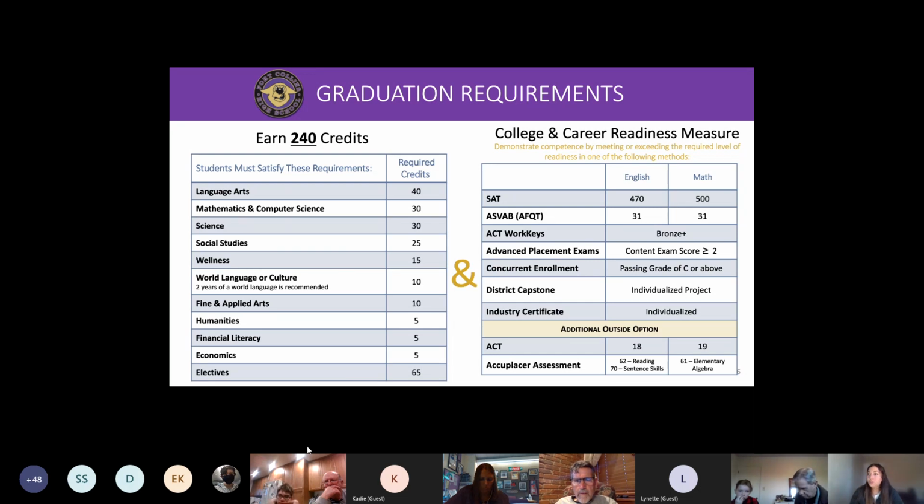The next part on this screen here is the College and Career Readiness Measure. This is a newer graduation requirement for students starting with seniors who are graduating this year. So not only do they have to earn these 240 credits, but they also have to show that they are college and career ready. Now, this is the menu of options basically that they can do to show that they are college and career ready.